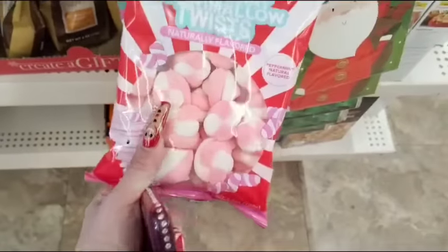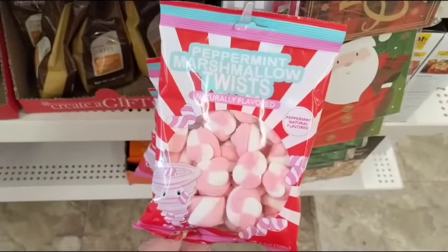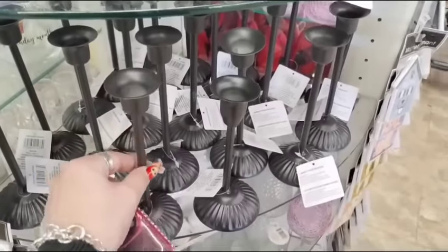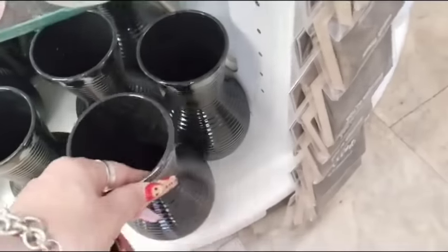Peppermint marshmallow twists. Those are nice, naturally flavored. Those are nice for your hot chocolate bars. Hot cocoa bars. They also have these really nice candle holders. They come in two sizes. And they brought back out their nice white vases and their black ones. Those are always a hit.